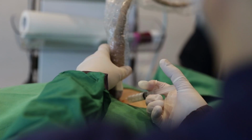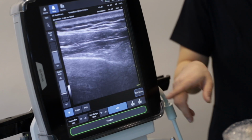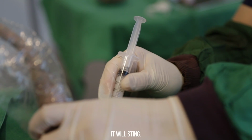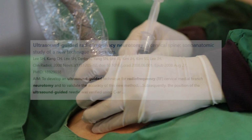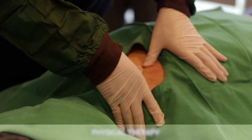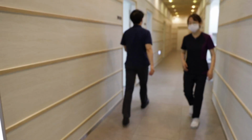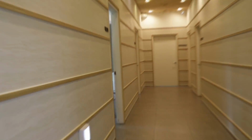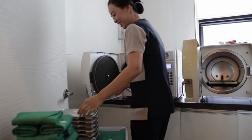I have been doing image-guided intervention since I started the pain practice. There is no blind technique in my clinic. I applied ultrasound in the cervical spine intervention since 2005 and published ultrasound-guided intervention in the cervical spine in 2008. I adopt a new treatment if it is proved good. I discard it if it is proved not good.